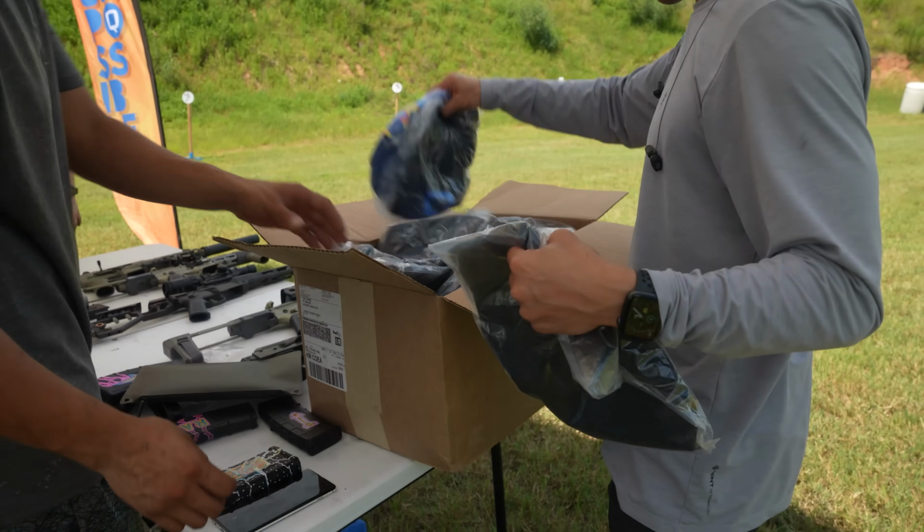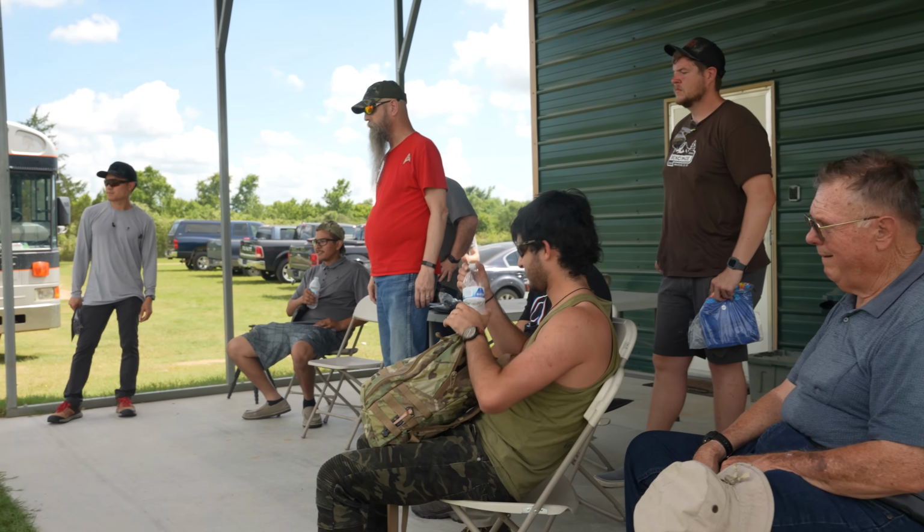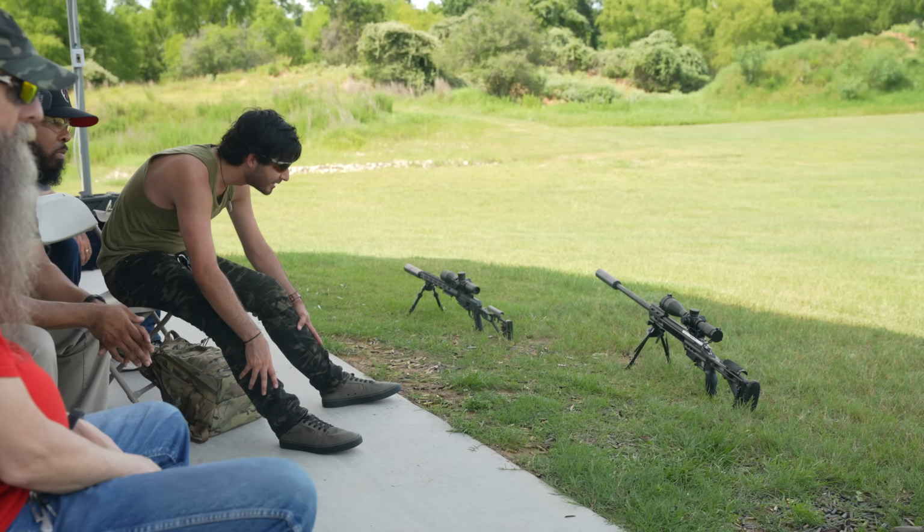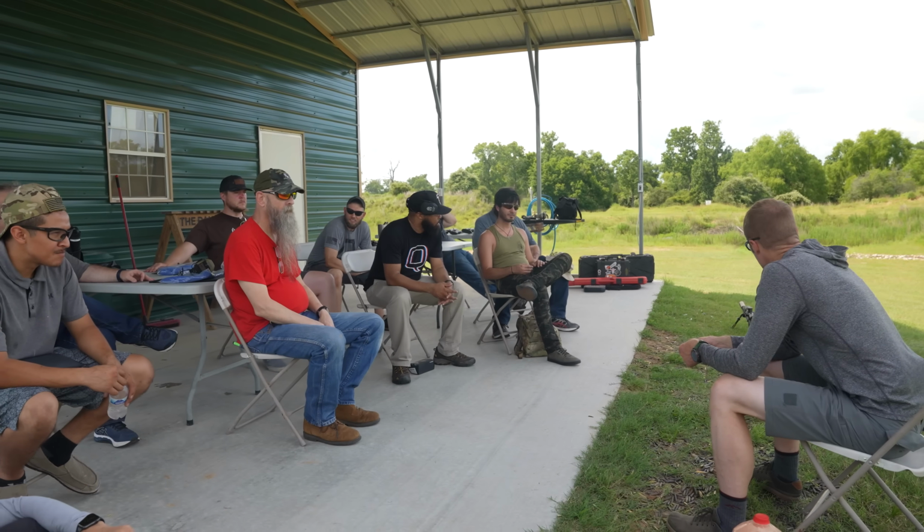Something else that was kind of cool about this range day was after we finished up there, there was actually a nice shaded spot. Even though it was gross and humid here in Texas. Sorry, Texas, your weather is not my favorite right now. But we were actually able to hang out in the shade and it was kind of fun.